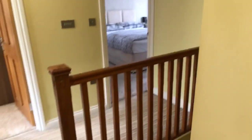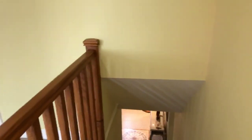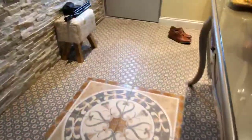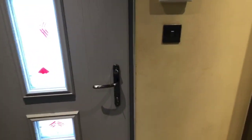Just trying to give you an idea of how much space you have here. At no point do you feel claustrophobic in this house. The hallway, the landing, really nice and wide. They've decorated it really brightly as well, so it's this lovely welcoming home. I love the tiled floor down here as well. And then it does also have the alarm as well. It's a lovely safe area, but you do have that. And for me, I love this wall here.